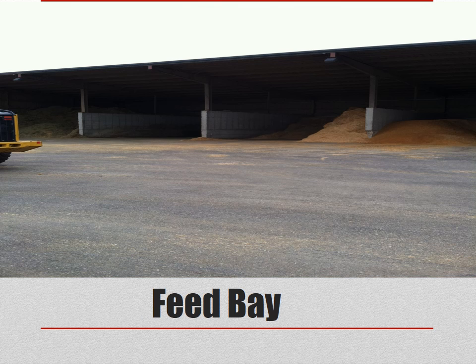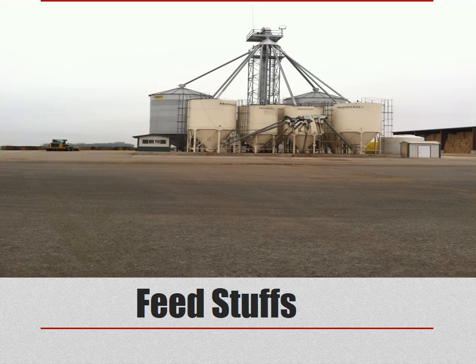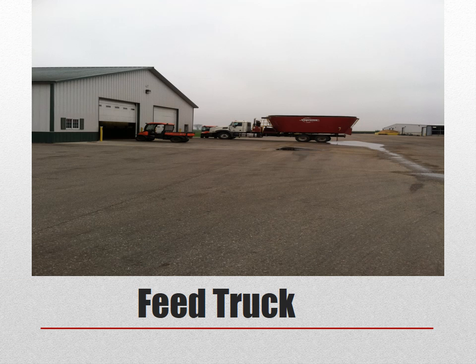Here is the feed bay where the dry ingredients are stored, like corn, gluten, straw, and dry hay. This is the feed stuffs where all the corn, canola meal, high and low mineral mixes are stored, where the feed truck pulls under all those chutes and you can just fill up. The dairy has 2 feed trucks like this one to feed the cows. They feed from about 5 a.m. to 5 p.m.